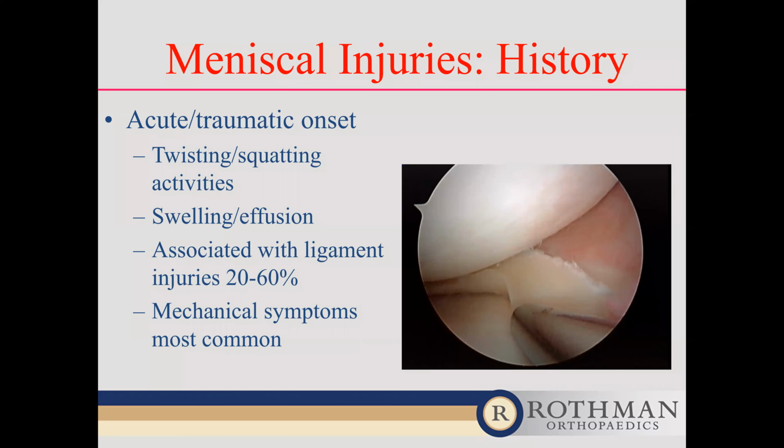Now, I'm also just going to touch for a few minutes on meniscus injuries, because when we think about cartilage injuries, the meniscus is also a very big player in types of cartilage damage, and it affects the things we think about with cartilage restoration.